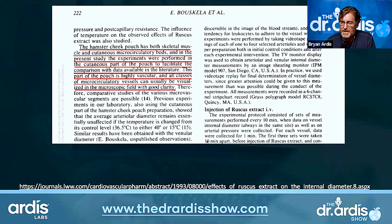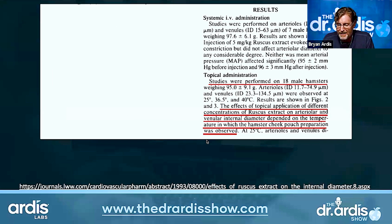This part of the pouch is highly vascular, just like the human being, and all classes of small circulatory vessels can usually be visualized in the microscope with good clarity. That's why they're using the hamster blood vessels. Now, these are the things I want you to focus on. Studies were performed on 18 male hamsters.